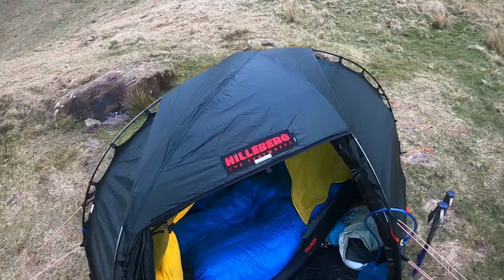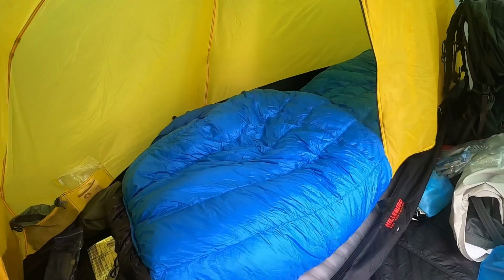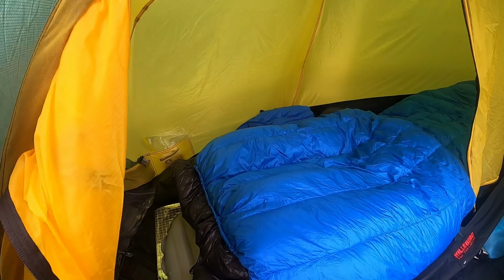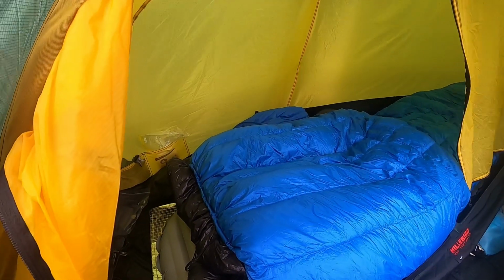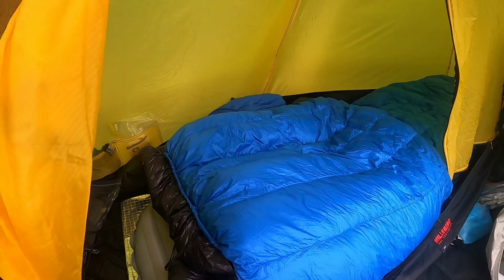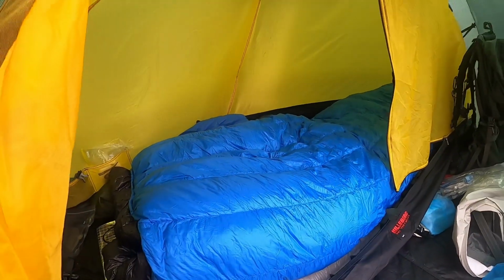And I'll take you inside. We have a UGQ quilt on the Thermarest X Firm with the Wild Sky foil mat, which is particularly strong. It's very difficult to tear it. And that's it for tonight. So yeah, that's the setup.